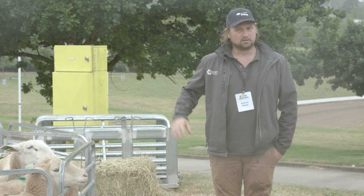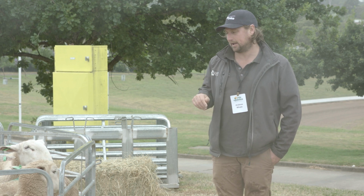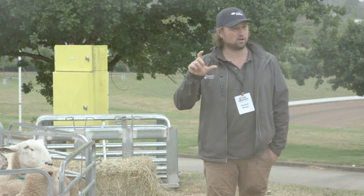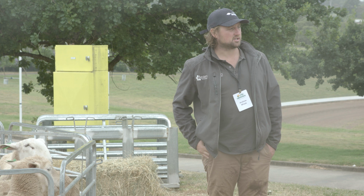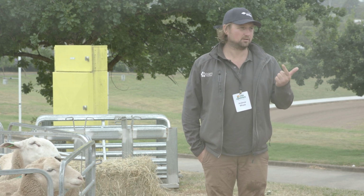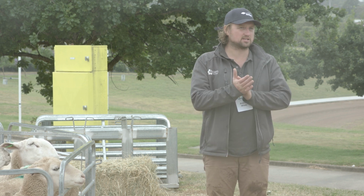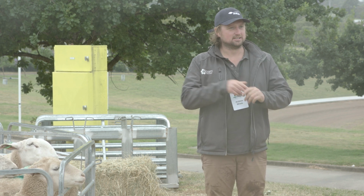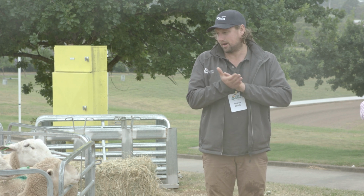Economic analysis done by Basil Burnham from Tasmania put it at about $4 to $8 increase in farm profit for every year that you do this too. And better lamb survival outcome, reduction in ewe mortality. So piecing all that together, it's not always the case that you can get better welfare and more money on farm, but it's great when you can tick both those boxes.